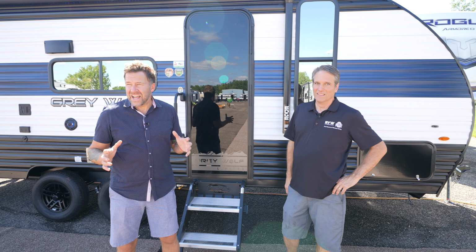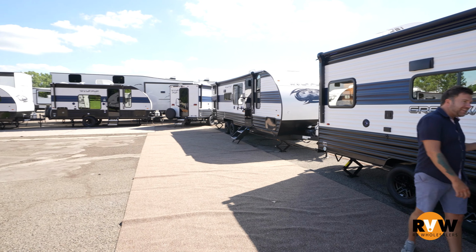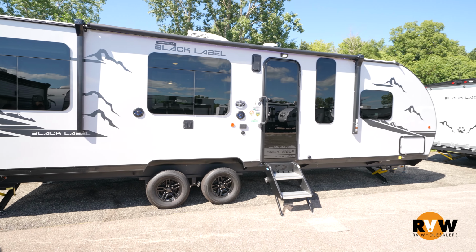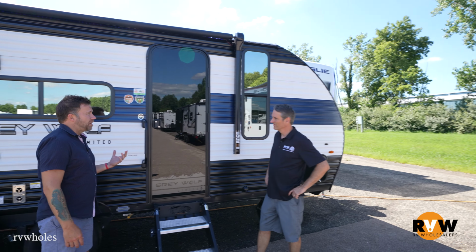So we're standing outside, surrounded by a lot of Cherokee Gray Wolf Limited. We got some Wolf Pups over there, but we want to just tell you about some of the 2023 upgrades, some of the 2023 changes that we're really excited about. First one on the outside, these windows.